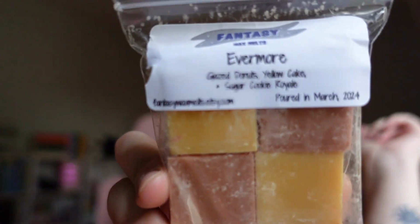And then this one is Evermore. This is another yellow cake sugar cookie royale blend. This is glazed donuts, yellow cake, and sugar cookie royale. I absolutely love anything glazed donuts from Fantasy Wax. She has by far the best glazed donuts oil. And this is just so wonderful. Yellow cake and sugar cookie royale will do it every time. And then you really smell that glaze icing and that fried dough. Oh, just a very delectable, to-die-for bakery.